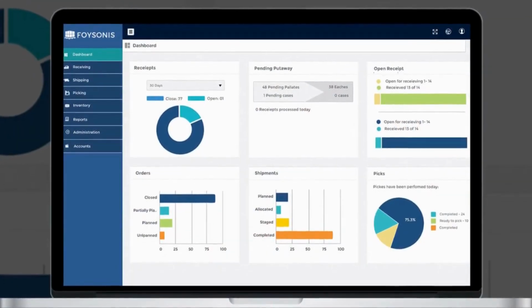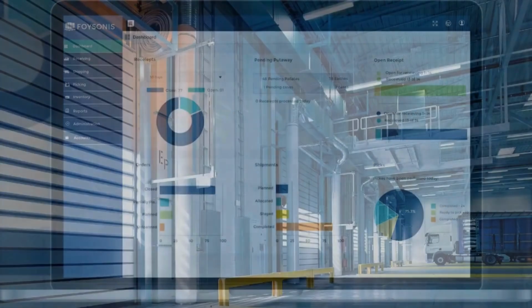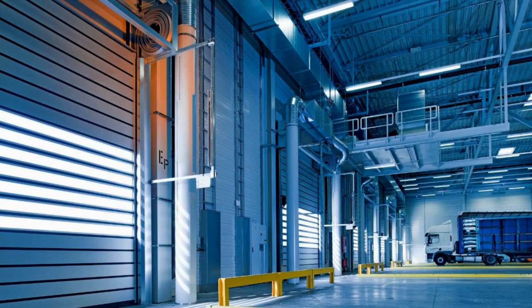Budget. Determine your budget constraints and weigh them against the value proposition of different WMS solutions. User-friendliness. Consider the ease of use and training requirements for your staff. Vendor reputation. Choose a reputable WMS vendor with a proven track record and strong customer support.